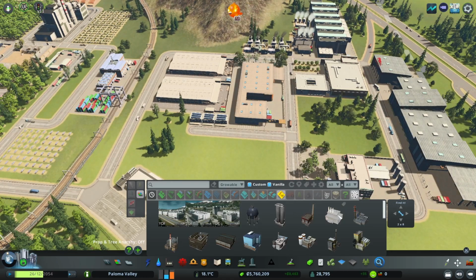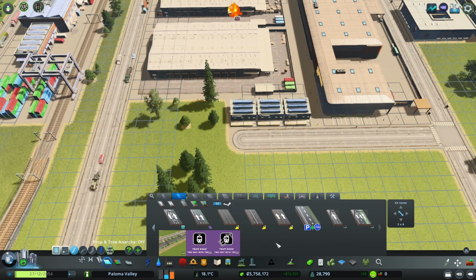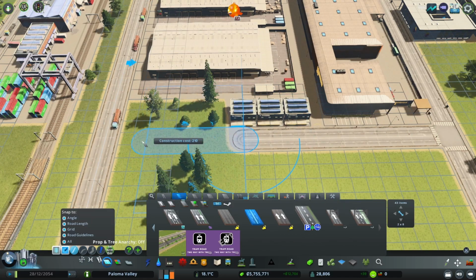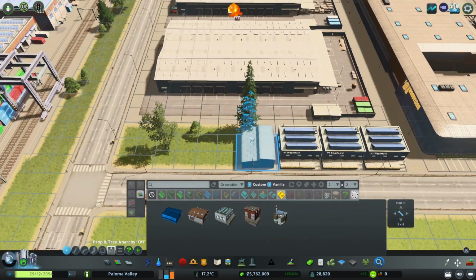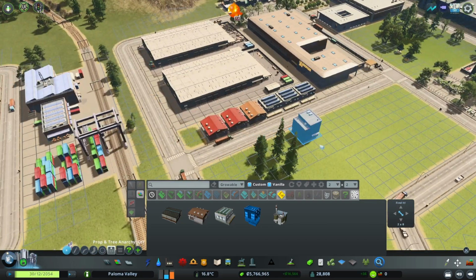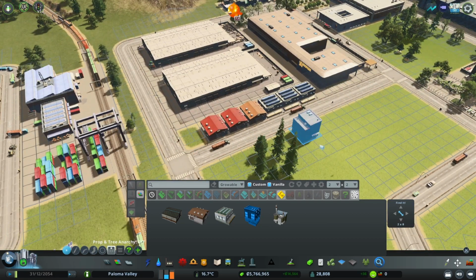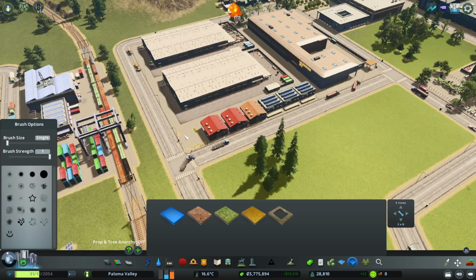There are lots of really small generic industrial assets that I can add to here. So I think I might continue this road down and add some more 2x2 blocks on this road. I'm not going to add one on this corner because then trucks will be stopping right close to an intersection. So I'm going to leave that bit empty and fill it in with a concrete painter.